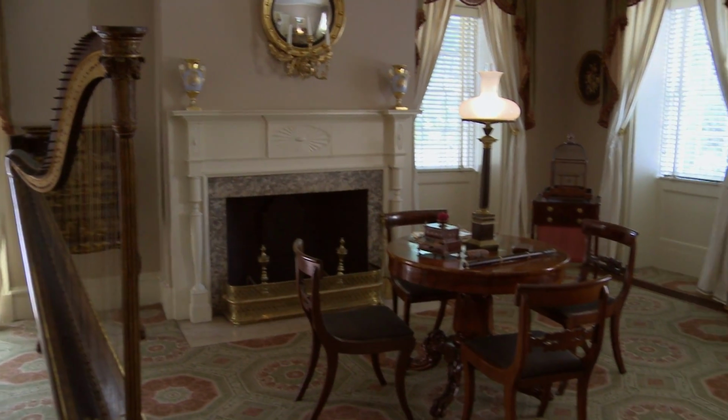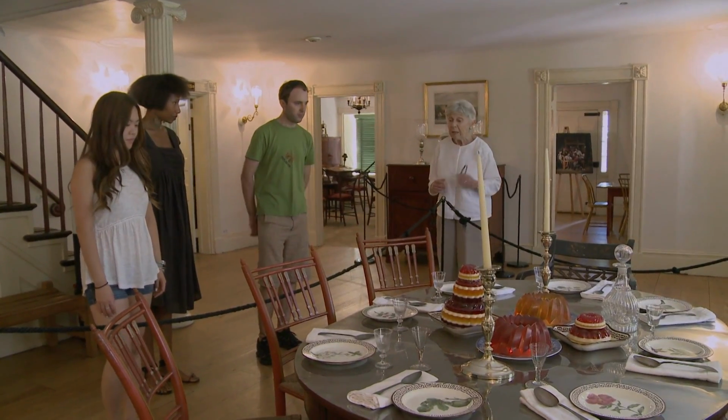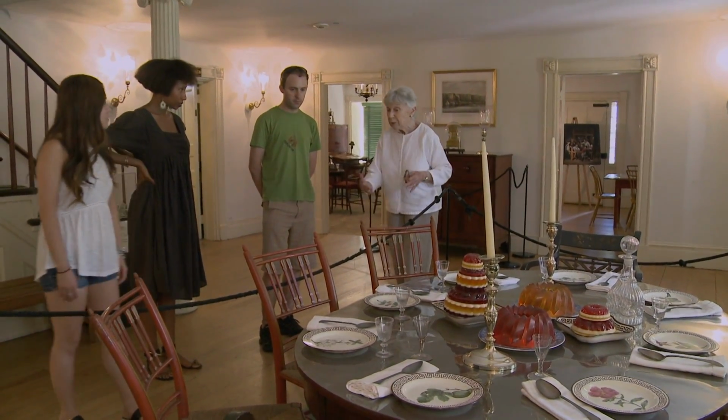The Mount Vernon Hotel Museum is open Tuesdays through Sundays from 11 a.m. to 4 p.m. and offers guided tours throughout the day.